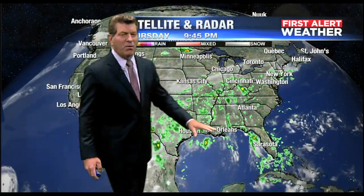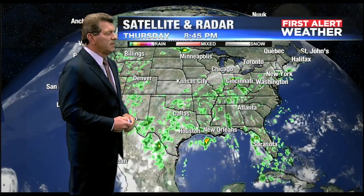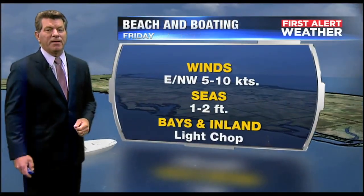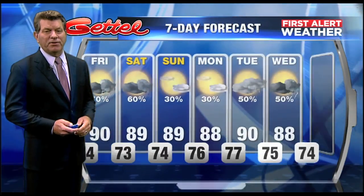Well, this upper level low will bring us a good chance for showers and storms tomorrow afternoon, and again on Saturday, although it will weaken and push away on Sunday, a little drier then. Some storms are taking place in the central U.S. now. The remnants of Gordon are still producing some heavy rainfall into Arkansas. Winds out of the east turning to the northwest at 5 to 10 knots. Seas will be 1 to 2 feet. There'll be a light chop out there in the bays and inland waters.